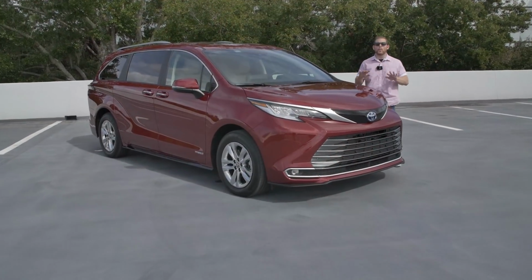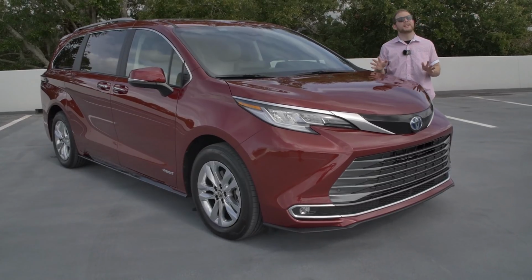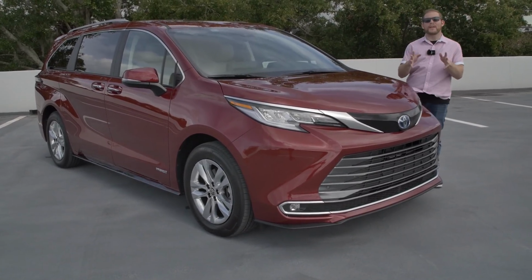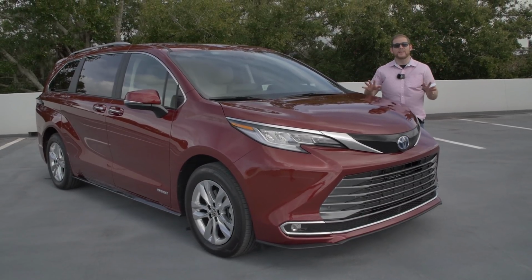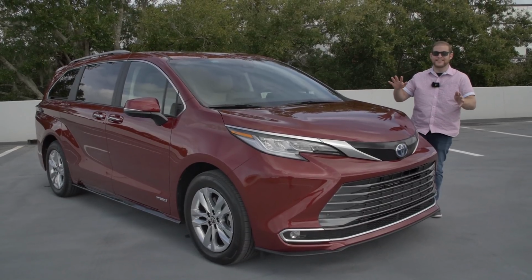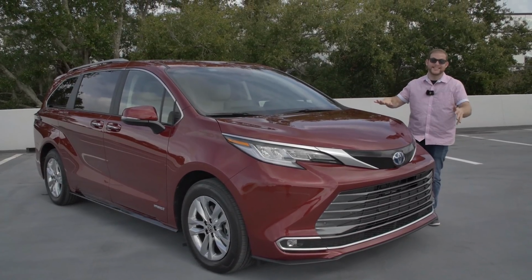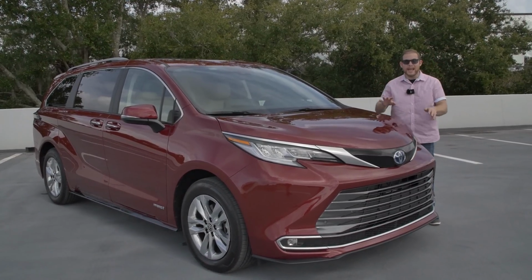So let's start with a walk around of the exterior of the Sienna, where this is really going to be a love it or hate it thing with, I think, a lot of viewers out there. If you like what Toyota has been doing with its styling recently, you're going to like the Sienna. If you think that Toyota's recent styling design is ugly, you're really not going to like this. It takes a lot of cues from the Corolla and the Camry and the Highlander.